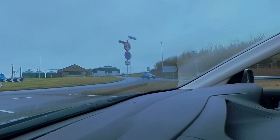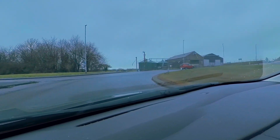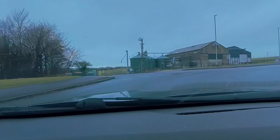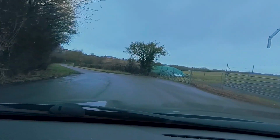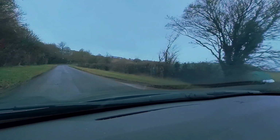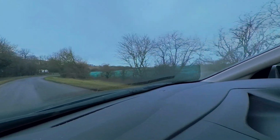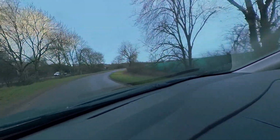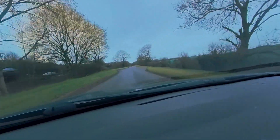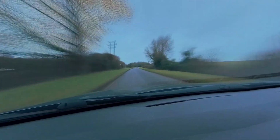Okay, so we're just approaching the entrance to the lakes now, over this roundabout, and here's the gates. These open at 7 o'clock each morning, and depending on the time of year they shut between 6 and 8 o'clock at night. I think it's 6 o'clock at the moment. But anyway, down this track we go. This is the nice smooth bit. It does get a bit bumpy further down, so let's enjoy the view.